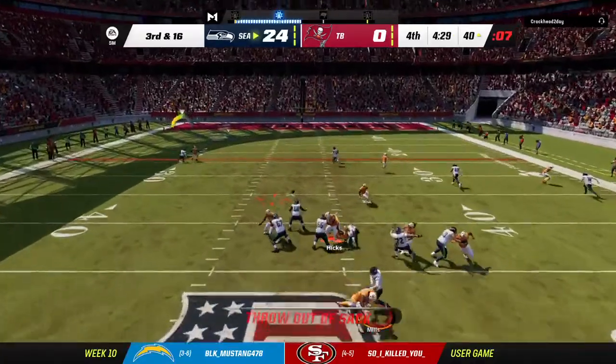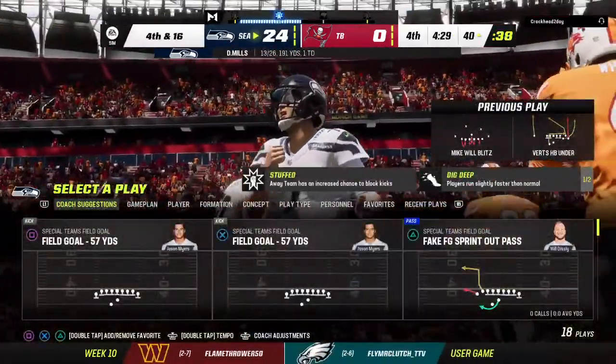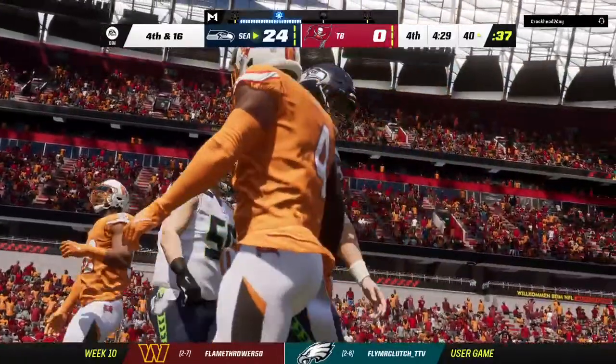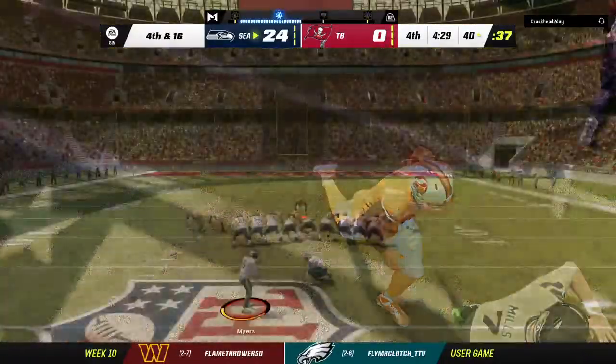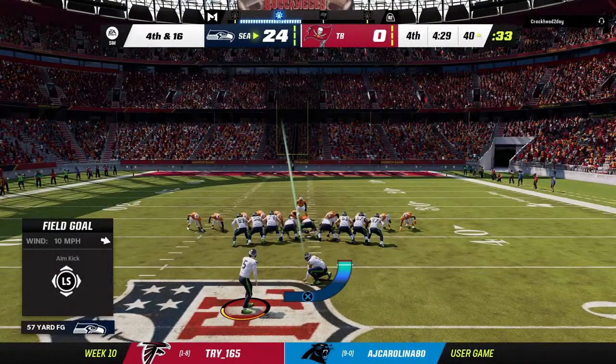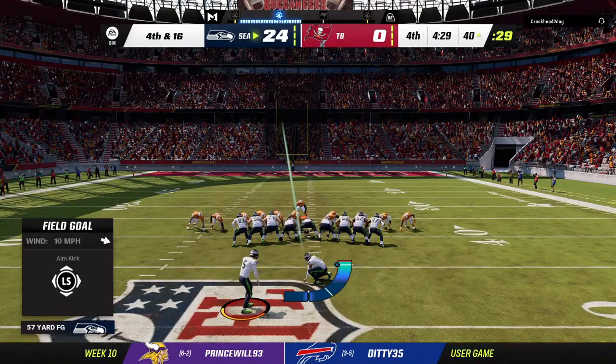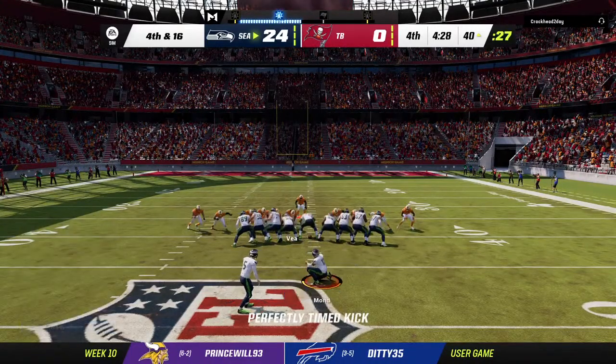3rd and long for Mills. Oh, this will be incomplete. The rush gets home just as he was letting that go. That could have been worse. Instead, it's 4th down. So now they're going to send out the field goal unit to, as they say, fire away from long distance. They'll spot it at the 47, so call it a 57-yard attempt.